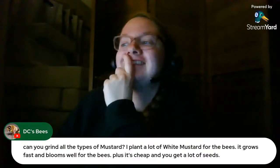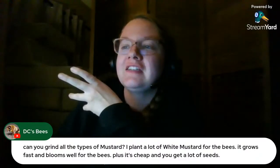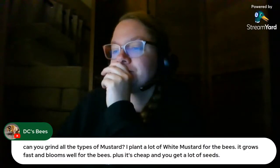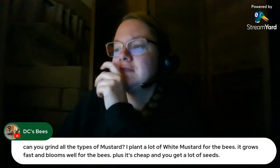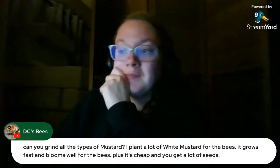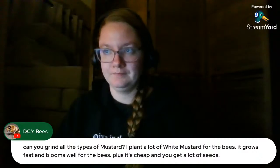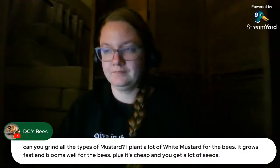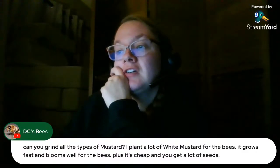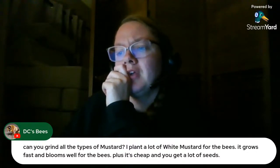Yellow, brown, black. It says yellow seeds are the mildest flavor, brown seeds are intermediate, and black seeds are the most assertive. Are all mustard seeds edible? What kind did you say it was? White mustard? Maybe I'll type that in. It says, yeah, you can make mustard from white mustard seeds. Okay.